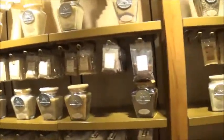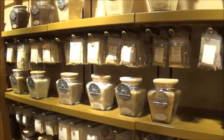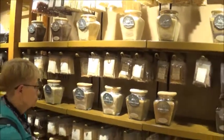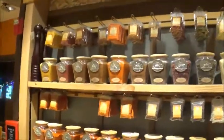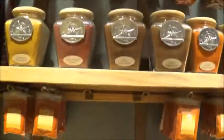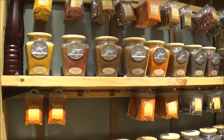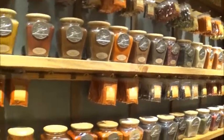They have different kinds of sugars. Dark cocoa sugar, pound cake sugar, key lime sugar. I like how they break this down in sections. Here's different peppers. Cayenne pepper powder, light chili powder, Anko pepper powder. So lots of different kinds.